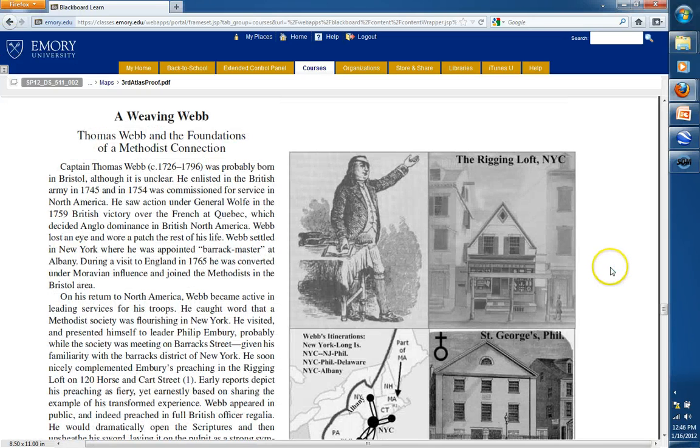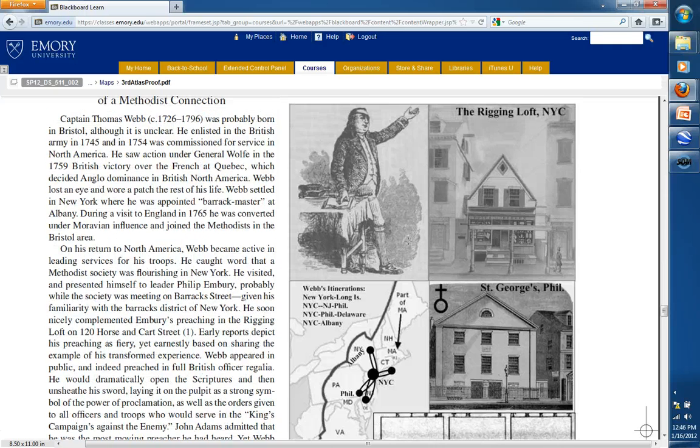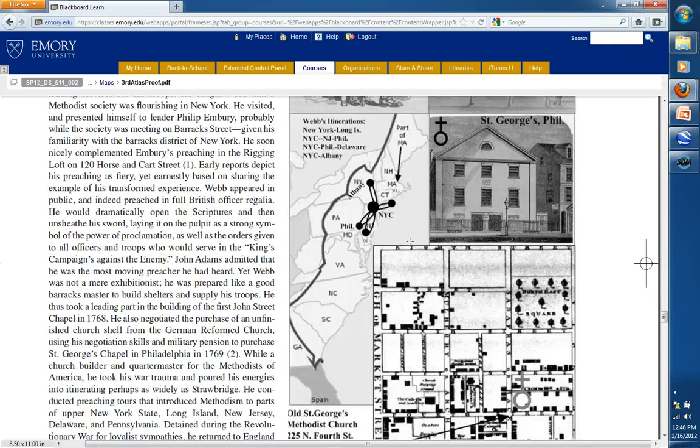Okay, so we've seen Webb's work, and Thomas Webb is able to build, as a good quartermaster does for his army, a congregation and a church in John Street in New York City. But his work also takes him to Philadelphia, as we already indicated, and he is able to purchase St. George's from the German Reformed Church at a bargain. They couldn't finish the congregation, couldn't finish the building. And so you can see the work of Webb throughout.